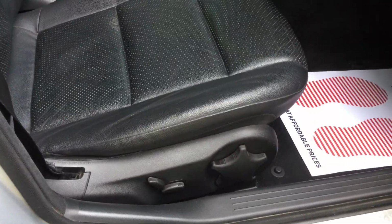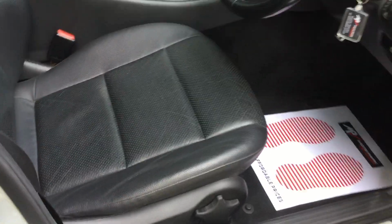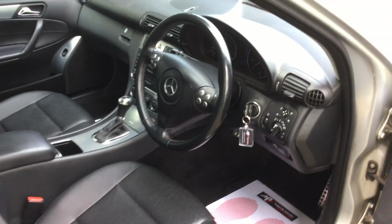Now the only little bit of wear that you can see is just at the bottom here. You've got a slight starting to crack on there, but again, we're just trying to be honest with customers. You've got partial electric seats, so for height and backrest, and the rest is all manual. You've got 2 keys with this car, they're all working absolutely fine.